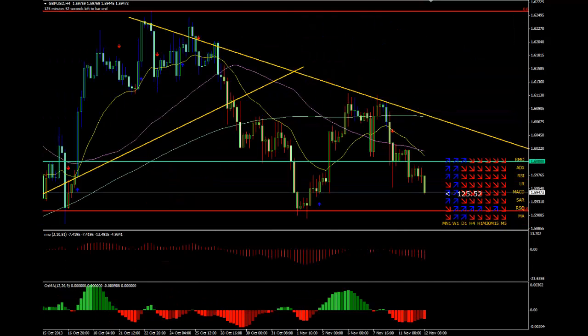So now I go down to my 4-hour time frame. Straight away I get a sell signal on my 4-hour time frame. You can quickly see the red arrow, red candles, all my moving average above price, RMO is below, Osmo indicators below. And if you look at the 4-hour time frame, I have red throughout and my R squared is complementing that sentiment. So I know it's genuine sentiment to the downside.